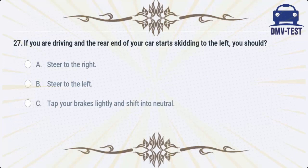If you are driving and the rear end of your car starts skidding to the left, you should A. steer to the right. B. steer to the left. C. tap your brakes lightly and shift into neutral. B. steer to the left. If your vehicle enters a skid, you should take your foot off of the brake and steer in the direction that you want to go. For example, if the rear of your vehicle is skidding to the left, you should steer to the left. This will help bring the front of the vehicle in line with the rear, thereby straightening out the vehicle's overall direction.